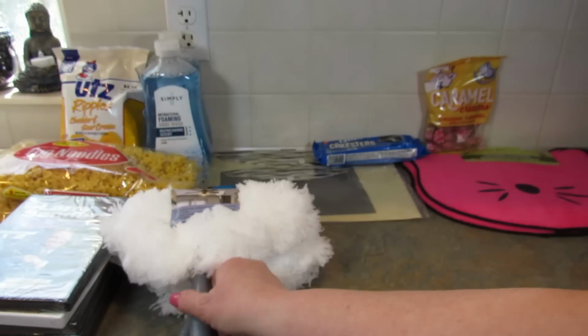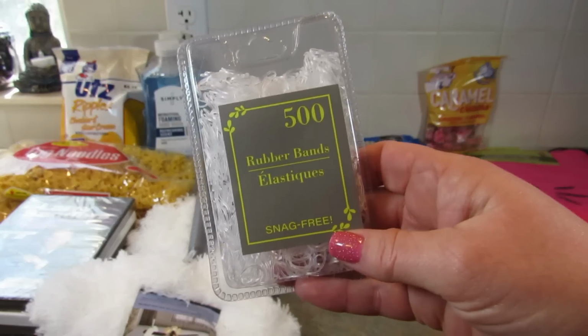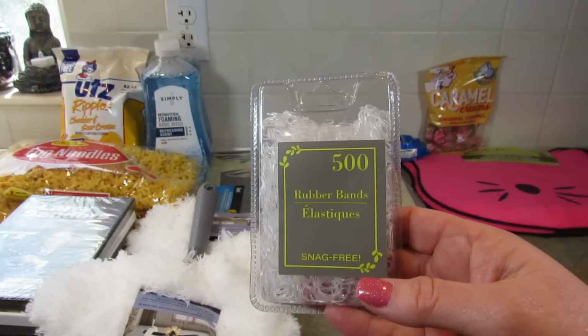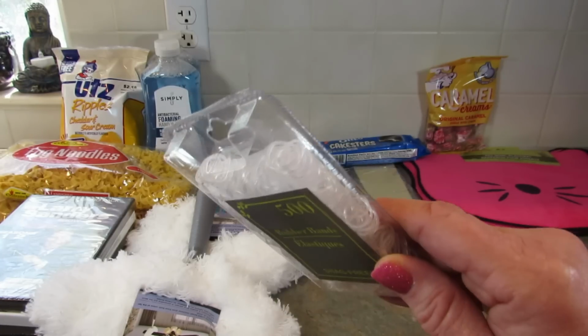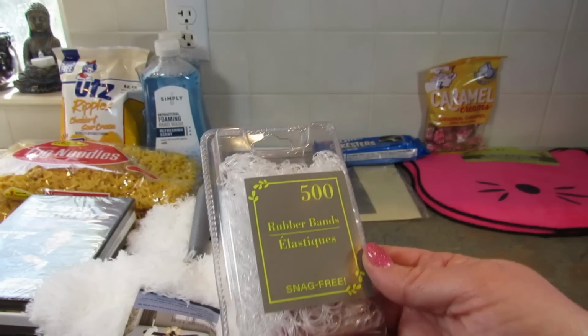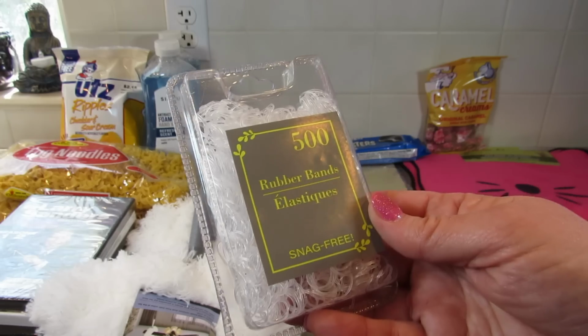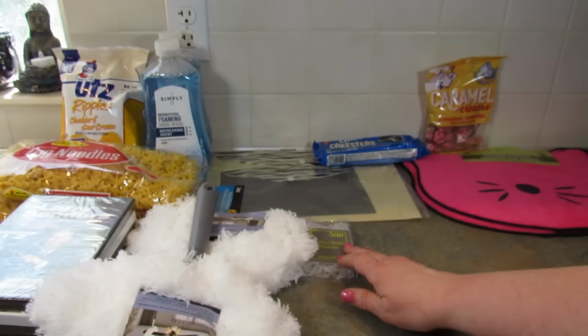So I just grabbed two of those. I picked up some more of these little rubber bands. I got some in one of my last two hauls, but all they had was black. But I think these will be better in my hair because my hair is, I want to say it's like a light brown, but there's a lot of gray in it too. So I figured these would be better.